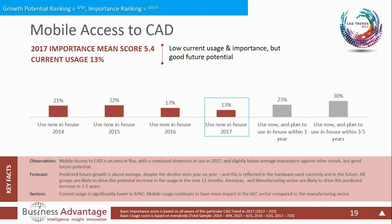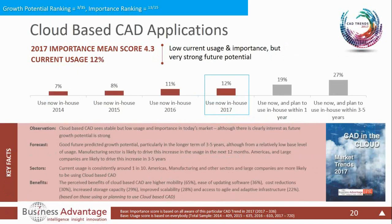But in spite of this recent decline, predictions of the future are still for growth at 131% over the next 3 to 5 years. All the industry groups, AEC, manufacturing, and what we've called other, are likely to drive the increase in usage in the next 12 months, and we estimate growth there to be about 77%. And our data suggests that the Americas region and the manufacturing sector in particular are likely to drive the predicted increase in the next 3 to 5 years, so the longer term.